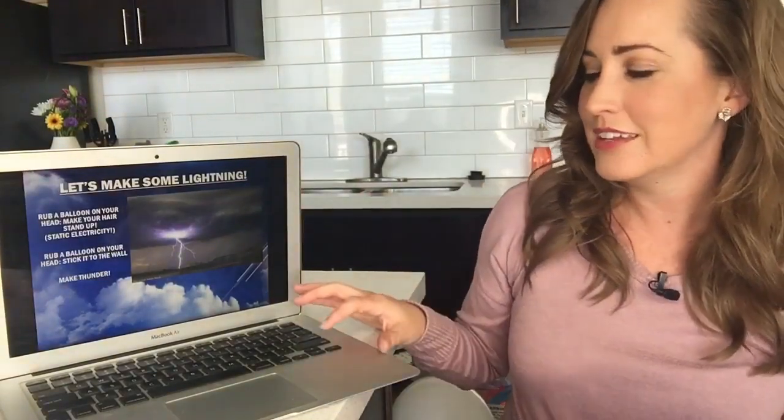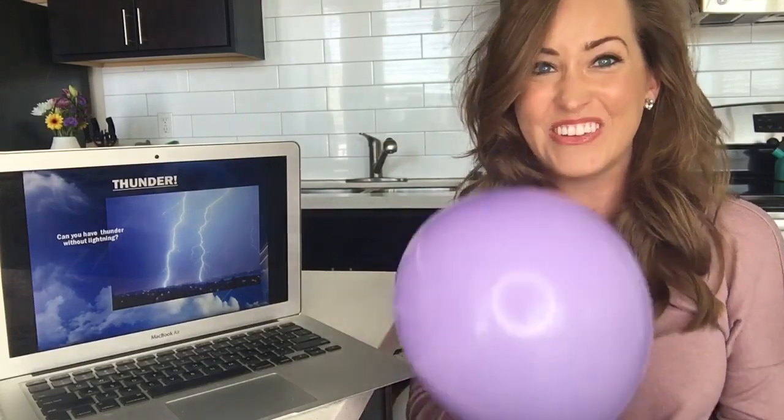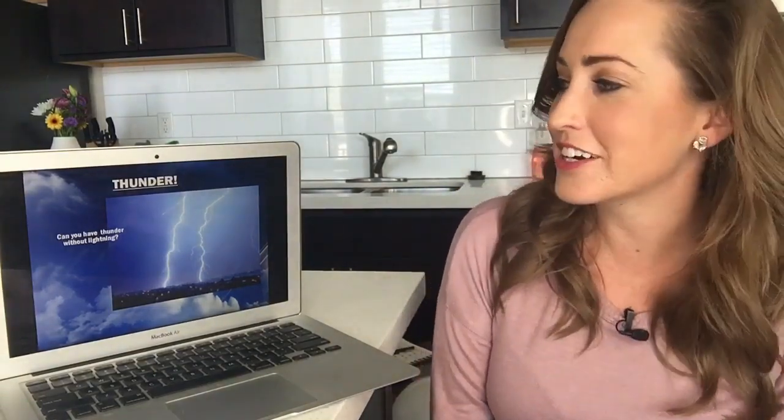Now, the really fun part, let's talk about thunder. So when it comes to thunder, can you have thunder without lightning? Think about it. Yes or no? Now the answer is no. You can't have thunder without lightning because lightning actually creates the thunder.